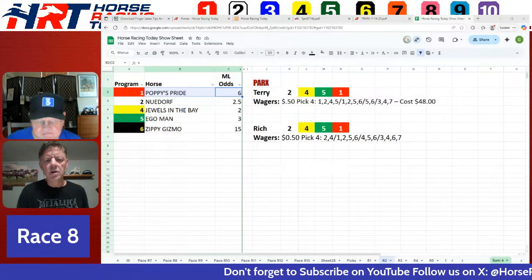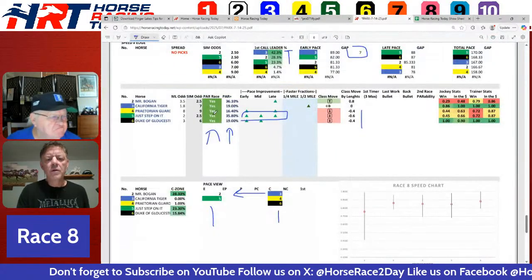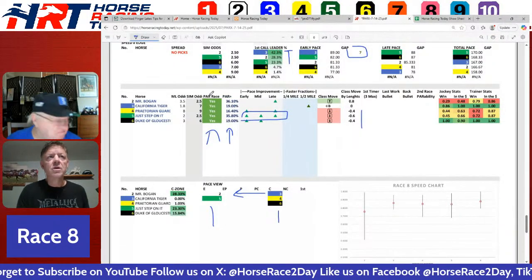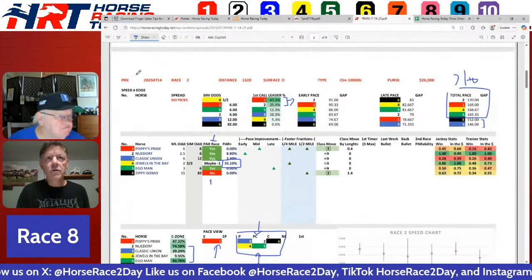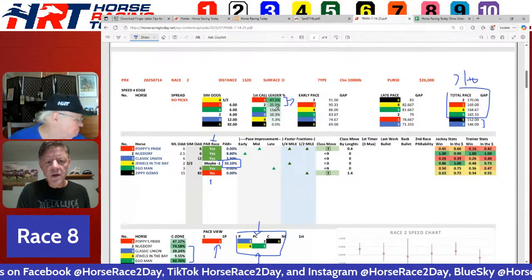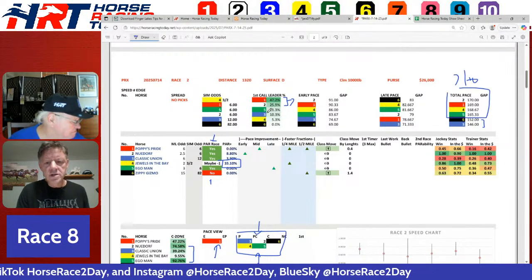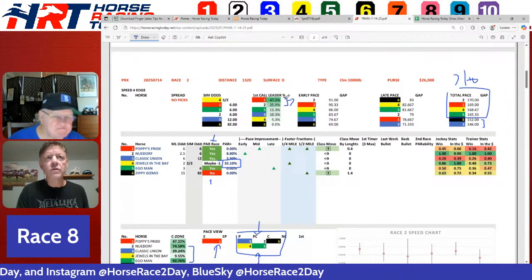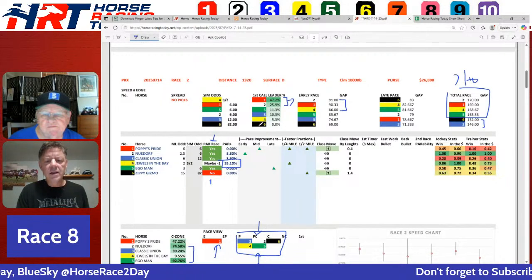Well, they're off and running. Nobody decided to stay in the gates this time in race number 2, although the 6 horse got off to a little bit of a sluggish start. The 2 horse right now is on the lead, Neudorf. You've got what looks like the 4 horse to its outside, which is the simulation favorite, and the 1 horse up in there. So the 3 front runners, according to Pace, are indeed the front runners.